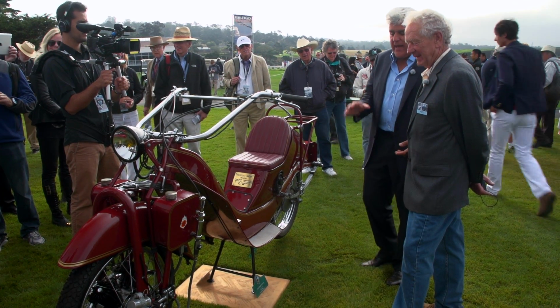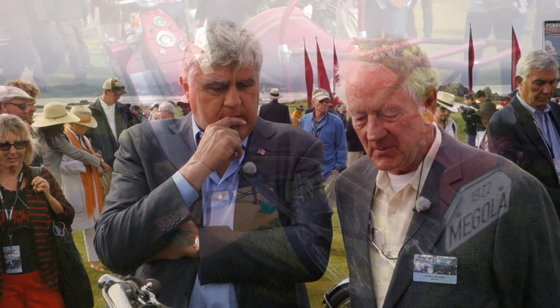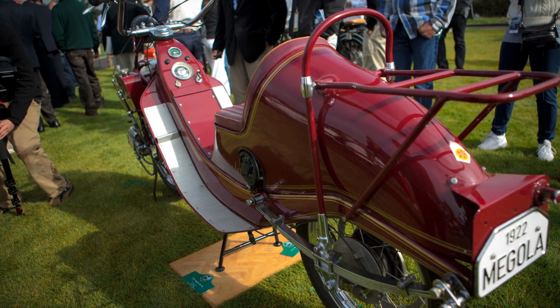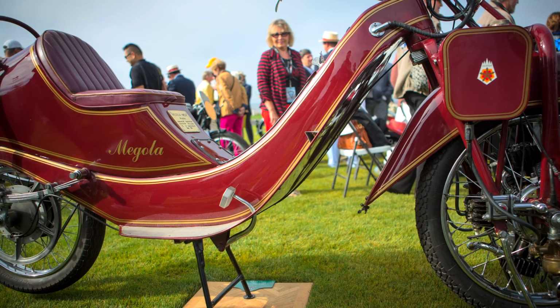But how did you come about acquiring this? Oh, it was an auction in Paris and didn't sell, and then somebody came to the museum in Solvang and said, gee, don't you have a Megola? And I said, well, if you know about one, I'll buy it. And he said, well, there's this one that bottomed. Anyway, so there it is.